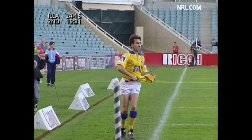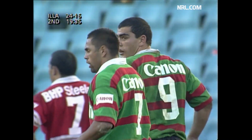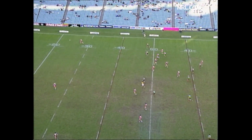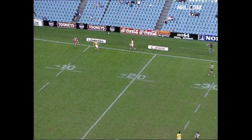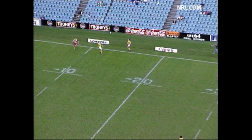Trendall. Is it a 40-20? I think it is. Which way will the feed go here? Yeah! That is. That's a feed to South Sydney. Great kick from Trendall. So Trendall has brought off the 40-20 play, and South will get the feed. So a great attacking chance here for South.